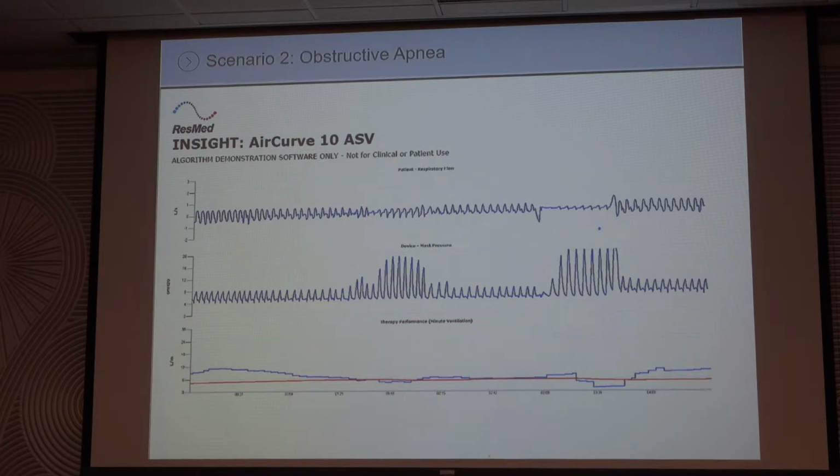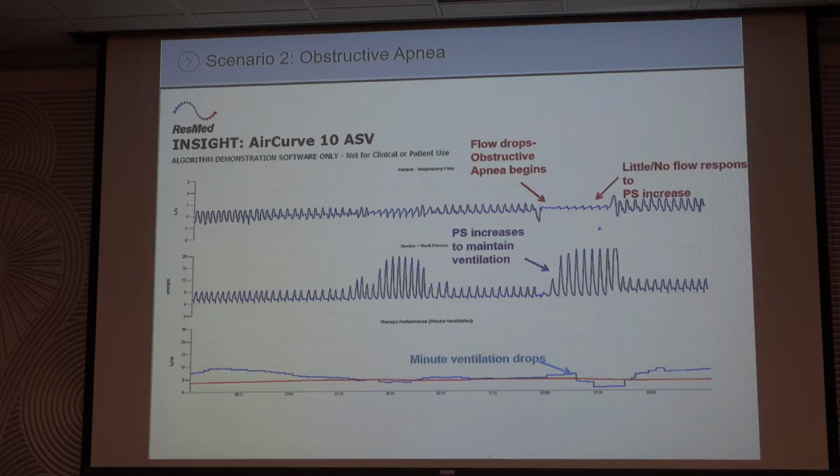But over here, the next one, the flow drops again. Down here, this is actually an obstruction. So it immediately tries again to do the pressure support, but it's not doing a whole lot because the airway's shut down. So it sees that, says, hey, minute ventilation drops. I mean, it drops quite a bit because he's not doing anything. Pressure support's trying to fix it. It can't. So, okay, that's an obstruction. So on the next breath, it increases the EPAP to clear the airway. So both algorithms are constantly working, and so it will actually take care of it pretty well.